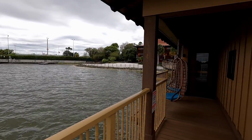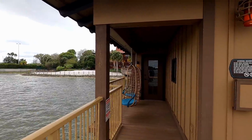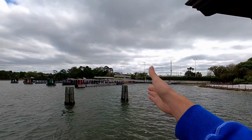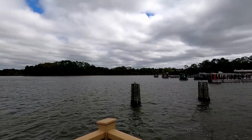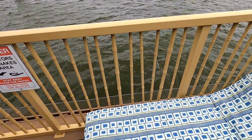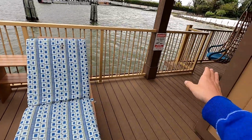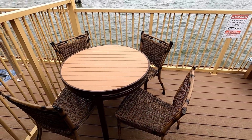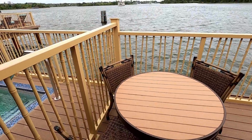Take a look at this beautiful balcony, my favorite part. So I'll show you a quick look. You have a couple of hanging chairs right there, beautiful view, and very accessible, of course, to that transportation and ticket center. A few boats off in the distance. You have this area to sit back, relax, and recline, in addition to those chairs back there. A couple of recliners right here, and an outdoor patio table before you get to the next patio area.